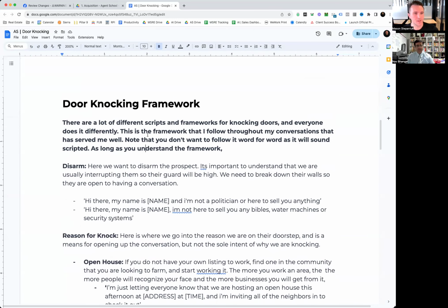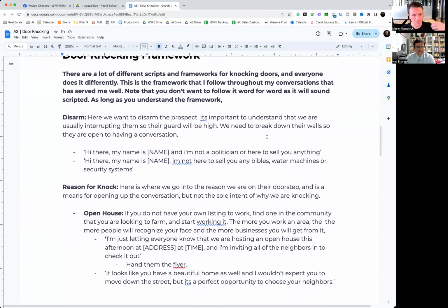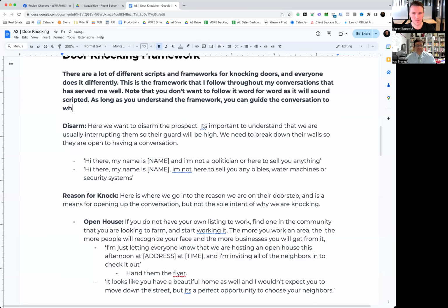So now here's my door knocking framework, and there's a lot of different scripts and frameworks for knocking doors. Everyone has their own way of going about it. This is the framework that has best served me, and it encompasses all of my sales tactics over the years, adding social proof, developing relationships. As long as you understand the framework, you can guide the conversation to where it needs to go. Okay.